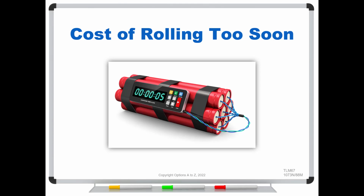So what is the cost of rolling too soon? Welcome back, options traders. I just had a conversation with another trader through email about this very topic, and it's one that when people first learn about rolling, they get carried away with it. Yes, we all love our rolls. We know that it's one of the more powerful aspects of options. You can't do it with futures contracts. You can't do it with shares of stock, but you can certainly roll your options.